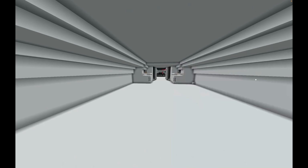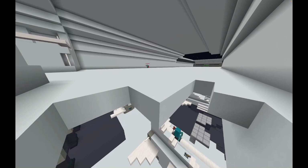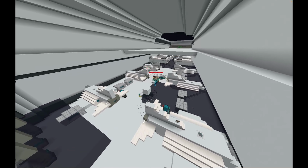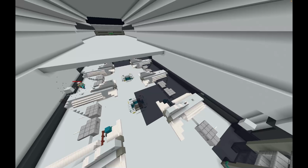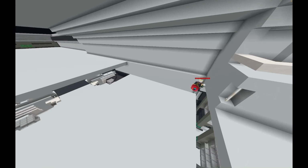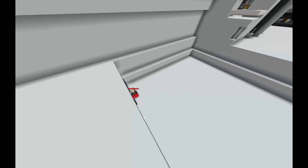So I was thinking about putting in more of these things, but what I realized is that since the ships below are much shorter, like in actual height and not length, there's a lot of free real estate that I can take advantage of. So I just removed the floor and then moved it like 5 blocks down.